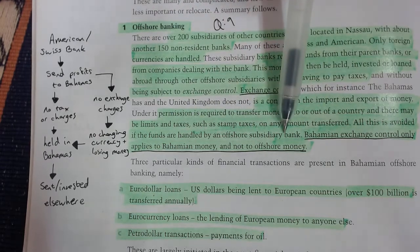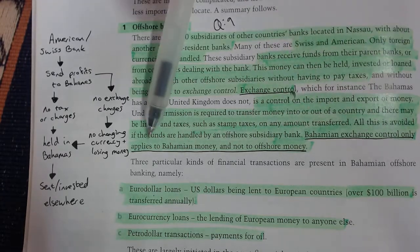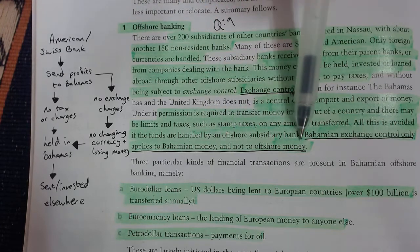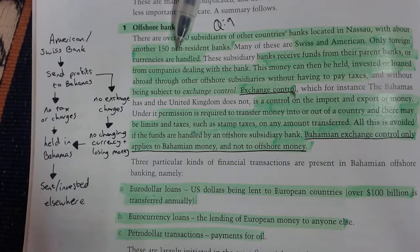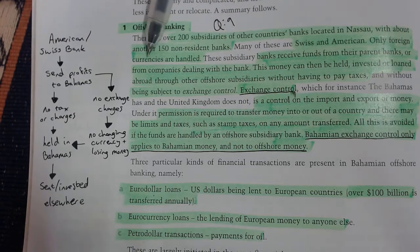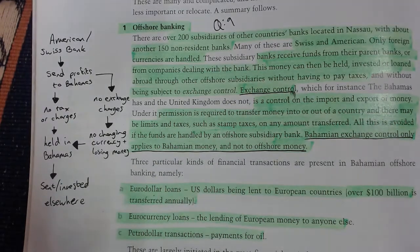Remember, a subsidiary is just a small branch of a bank. Bahamian exchange control only applies to Bahamian money, not to offshore money. So it only applies to Bahamian money. Let's come back up here. Only foreign currencies are handled. So the Bahamian government said, we won't charge any exchange fee. You bring in dollars and then you trade them away again in dollars. You bring in Swiss euros, then you trade them away again in Swiss euros. We won't make you exchange the money. All right, so they save hundreds of millions of dollars.